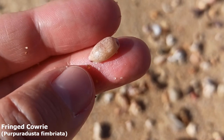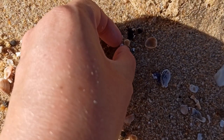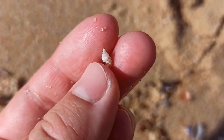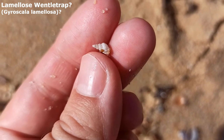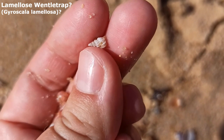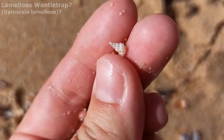He is a lovely little fringed cowrie. Oh my goodness. I'm picking up minis off camera again. Look at that one. It is a teeny weeny Wentletrap. My third one today, I'm not sure what kind. Maybe another lamellose. That is probably my absolute smallest Wentletrap to date, without a doubt.